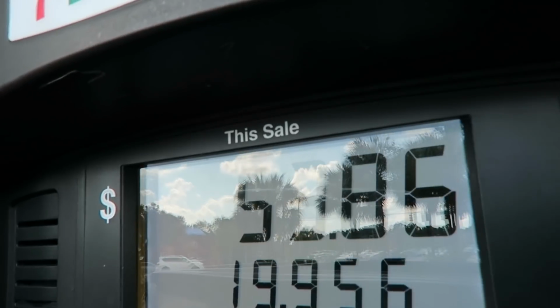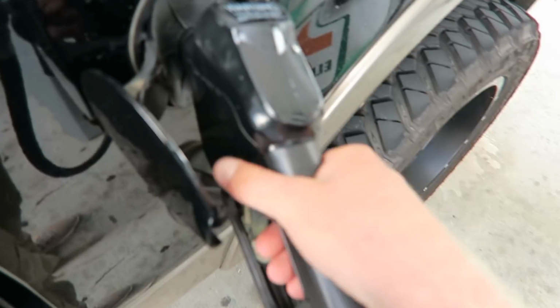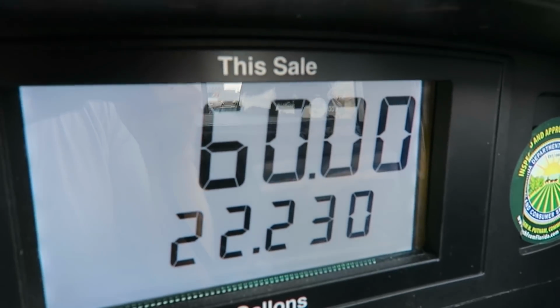Not to mention how expensive gas has gotten. 60 bucks used to, like, 50 bucks used to fill me up. 60 ain't gonna fill me up on this one. 22 at 60 bucks.